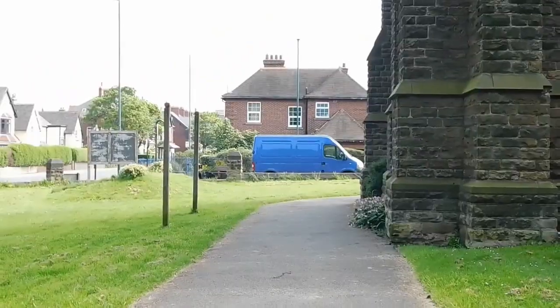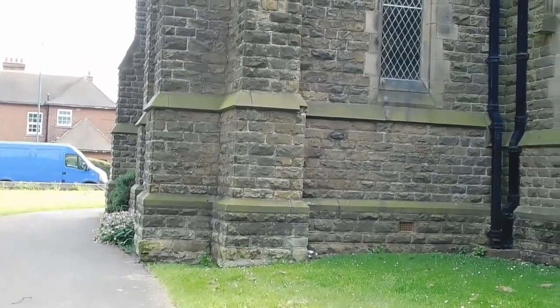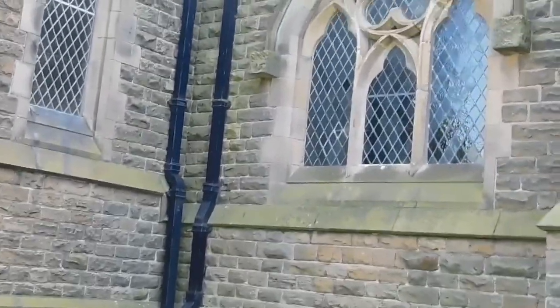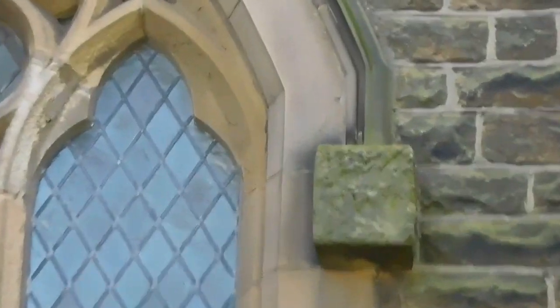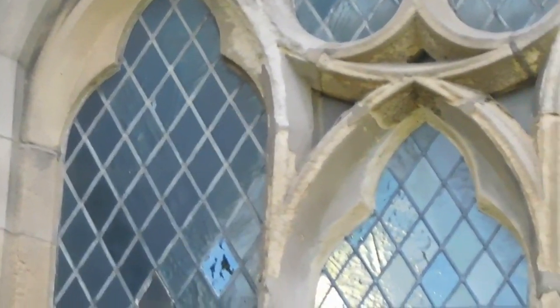One of the things I've noticed on this church, I do video a lot of churches and windows. Normally, quite often, you know, nice stained glass usually, but you usually find figureheads on either side. But right the way around this church, just these ugly blocks. Looks as if somebody's pilfered them at one stage and just replaced them with them blocks.